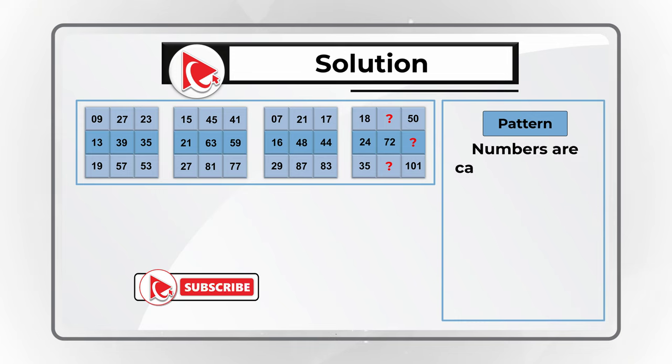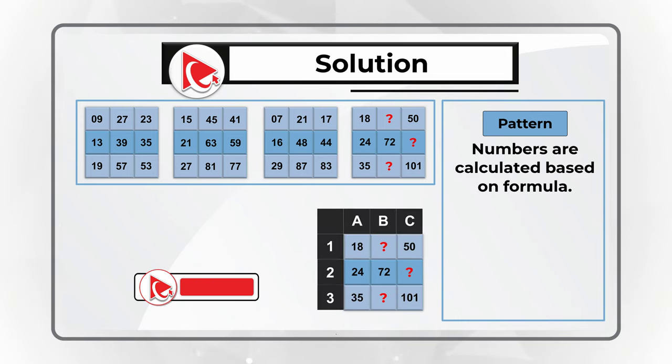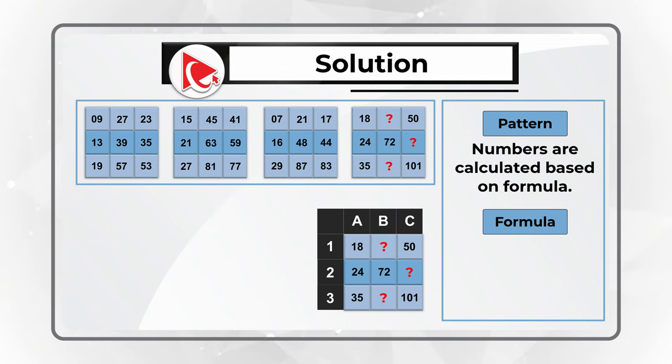Numbers are calculated based on a formula. If we break down the matrix into columns A, B, and C, and then add numbers to the rows 1, 2, and 3, the formula can be summarized as B1 is calculated as A1 multiplied by 3, and C1 is calculated as B1 minus 4.